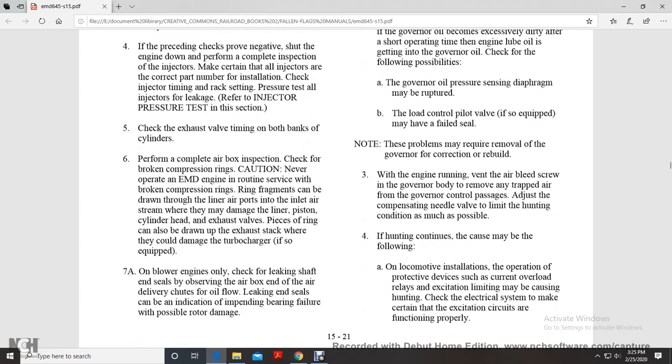Perform a complete airbox inspection. Check for a broken compression ring. Caution: never operate an electro-motive division engine in a running circuit with a broken compression ring. The ring fragments can be drawn through the liner air ports into the inlet air stream, where they may damage the liner and piston, cylinder heads, and exhaust valves. The pieces of ring can also be drawn into the exhaust stack, where they could damage the turbocharger if so equipped.